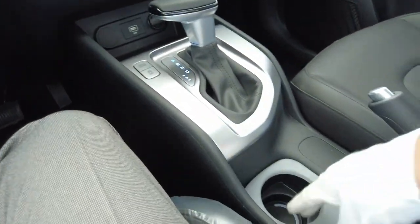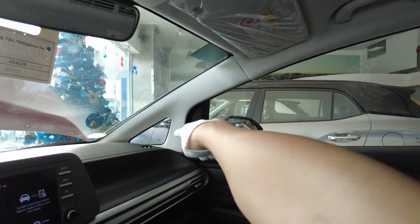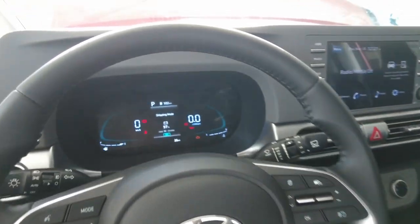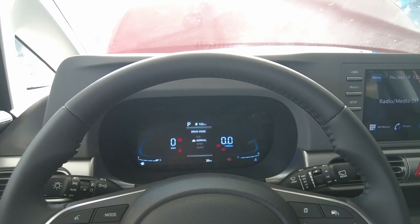This area is still plastic. This one is removable. This one has an accent, which makes it more expensive. Also there, and the speaker there. Okay, so other than that, this is the same car. The performance will be the same, but because of the drive modes, I guess it will matter a little. Now let me bring you to the second row.